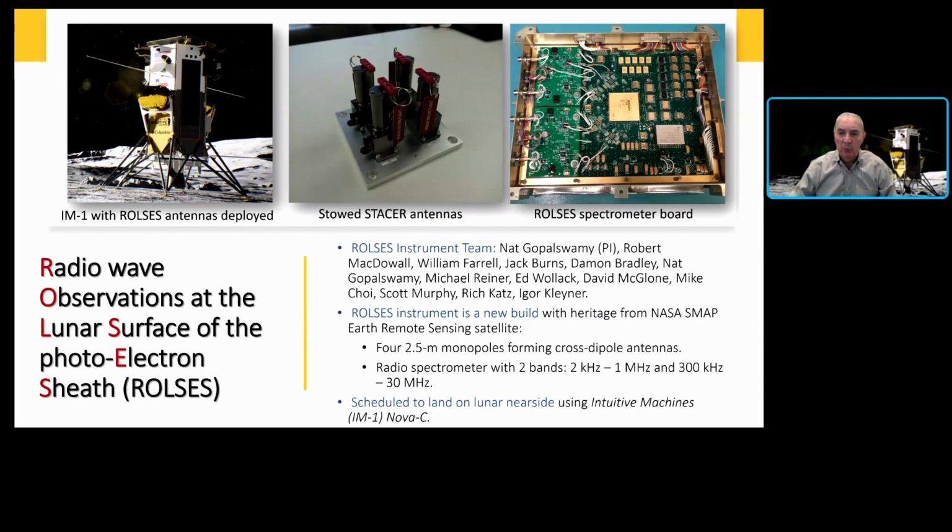The brains of the instrument is our radio digital spectrometer board driven by an FPGA. This instrument is a new build, but it is based on some heritage from NASA's SMAP, Earth Remote Sensing Satellite. The team is based out of Goddard, who built the instrument. Nat Gopalswamy is currently the PI. Bill Farrell and myself are two of the lead scientists for this mission. Our radio spectrometer is going to operate over two bands ranging from 2 kilohertz all the way up to 30 megahertz. And as I mentioned before, we're scheduled to fly later this summer on the Intuitive Machines 1 Nova-C lander.